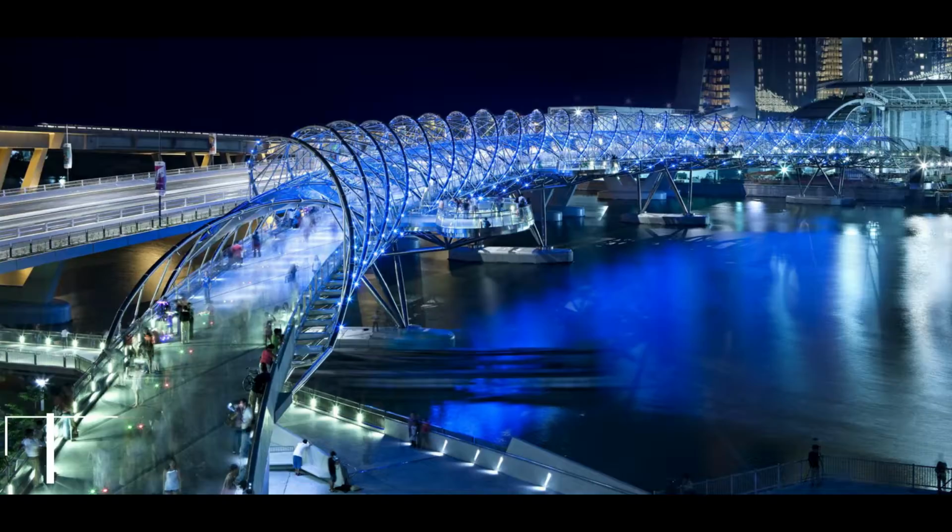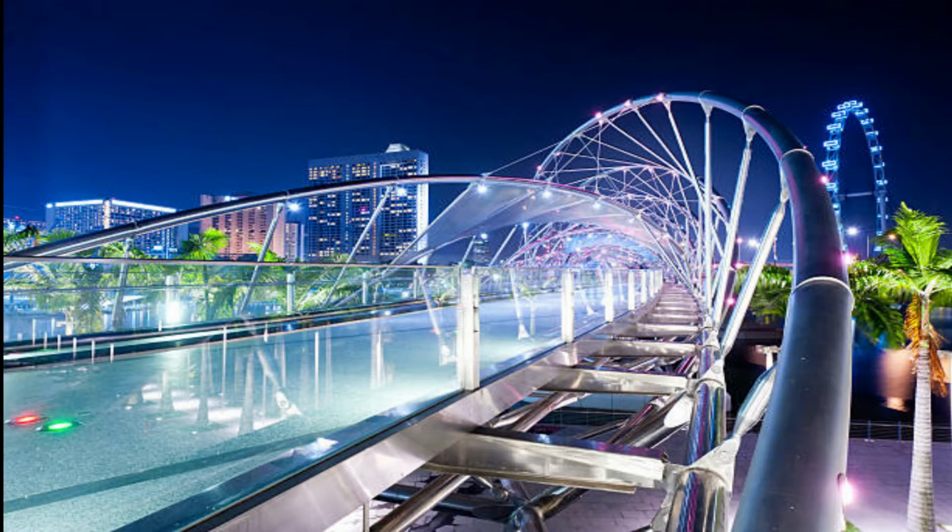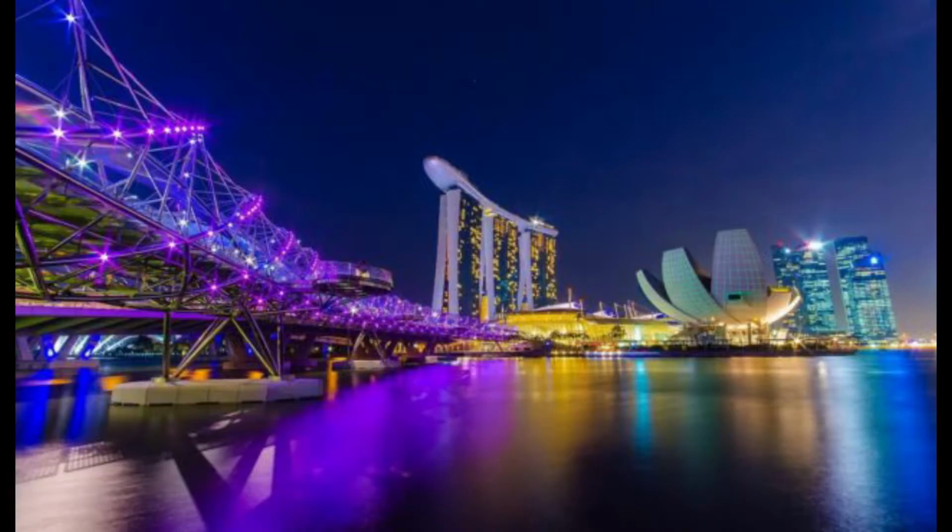The Helix is a pedestrian bridge in the Marina Bay district of Singapore, connecting many offices and commercial establishments with each other on the Singapore River. It's like most footbridges I've seen, built only in a complex 2-helix structure of DNA strands.